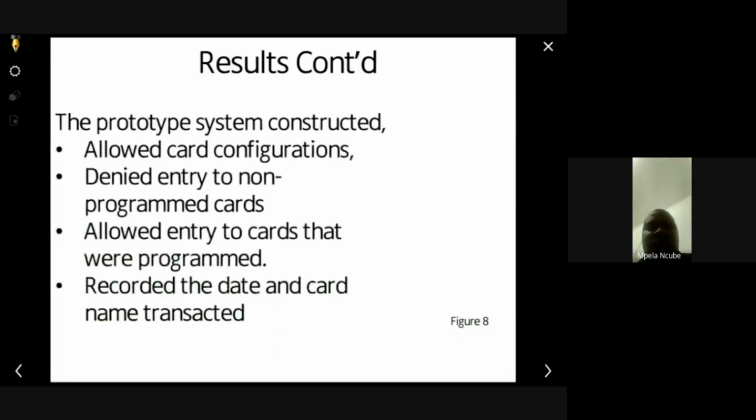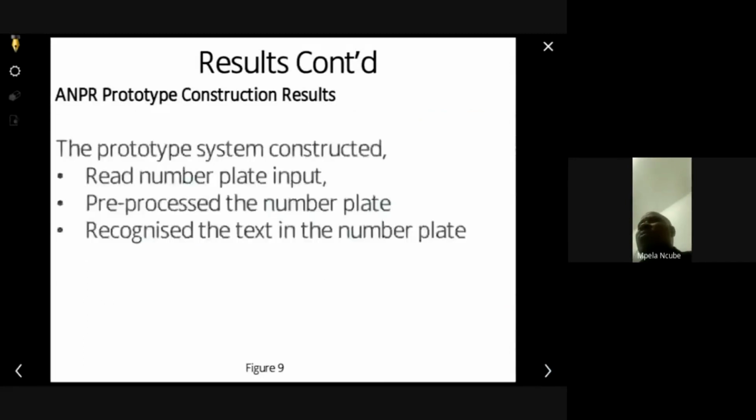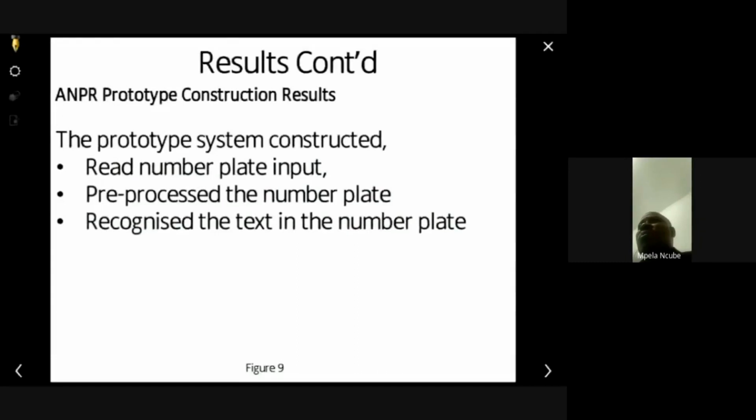The prototype system constructed allowed card configuration, denied entry to non-programmed cards, allowed entry to cards that were programmed, and recorded the date and the card name transacted. When you're going out, your vehicle number plate is going to be recorded, and the card details are also going to be recorded. So the driver who is driving the vehicle will be in the database, and the vehicle itself will be in the database. That is the process that goes on.